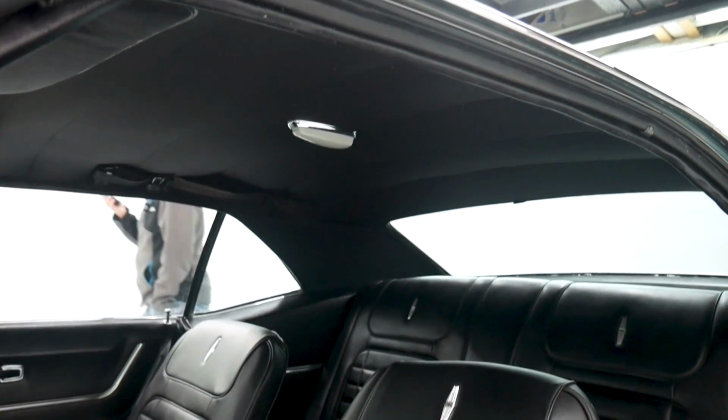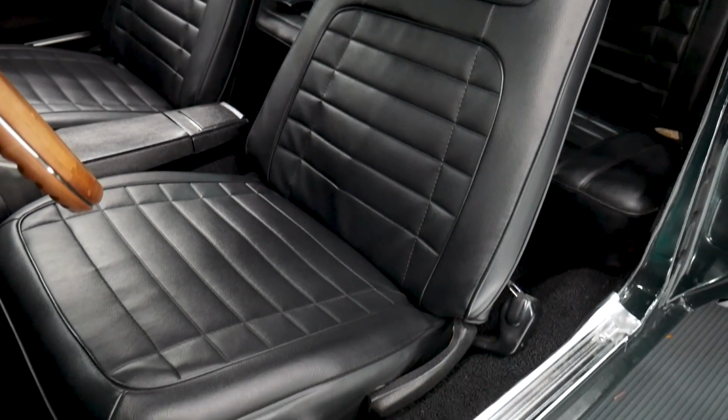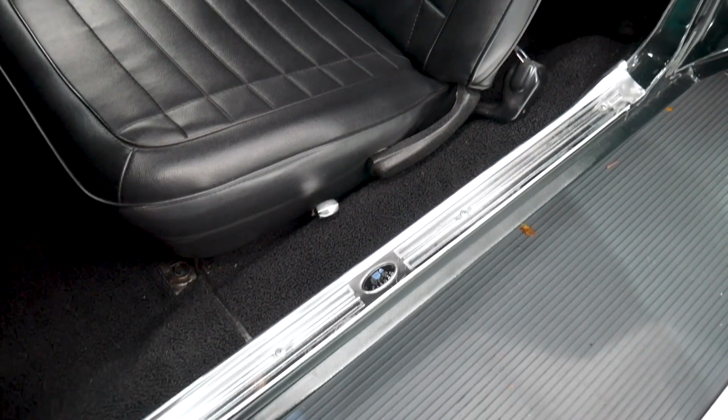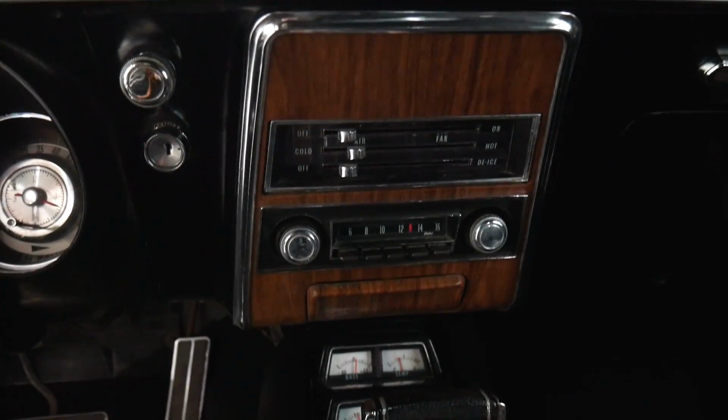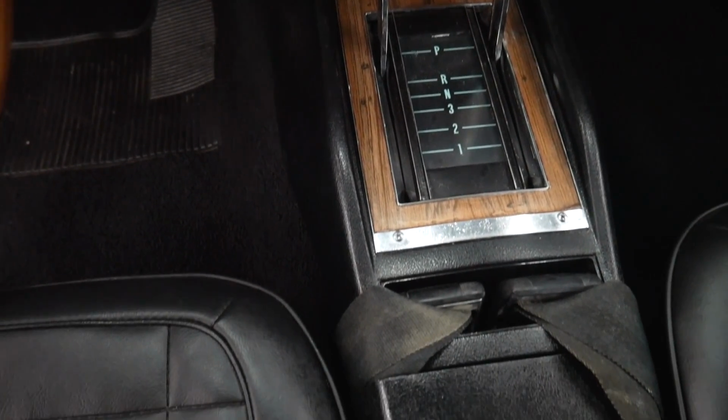The deluxe interior has upgraded upholstery. It was replaced. The carpet looks new. This has factory gauges, so it has the console with the gauge pack. It also has a tachometer in the dash. They seem to all be working. The interior dash lights worked.